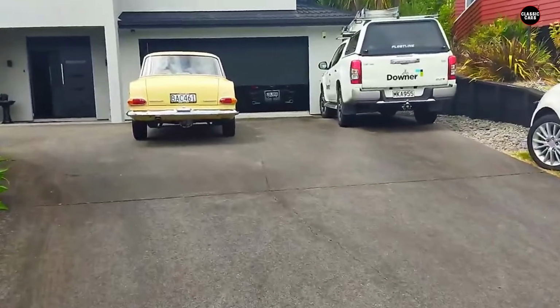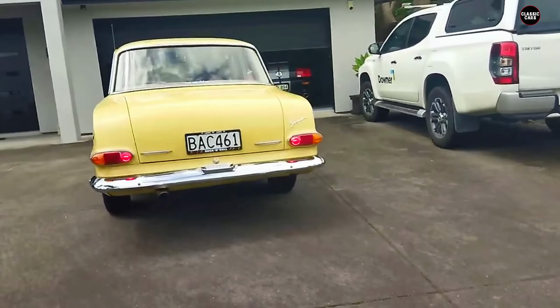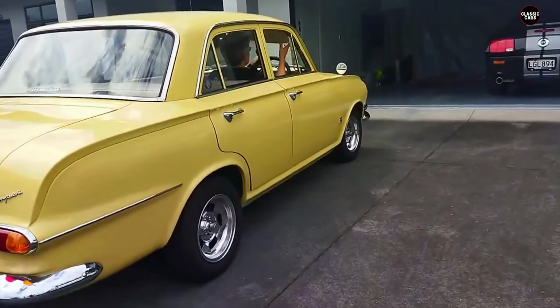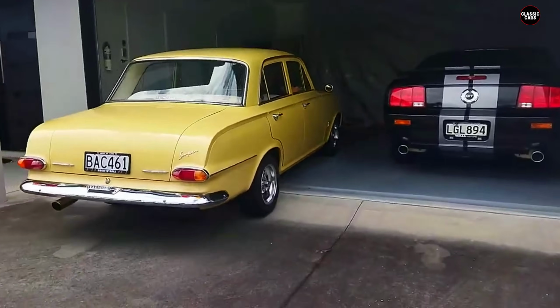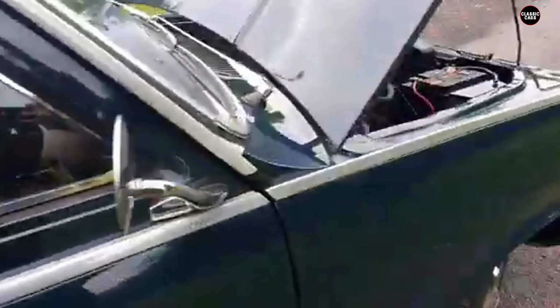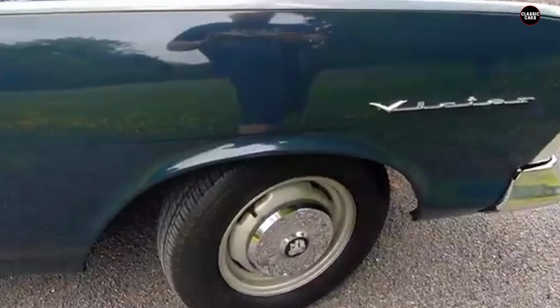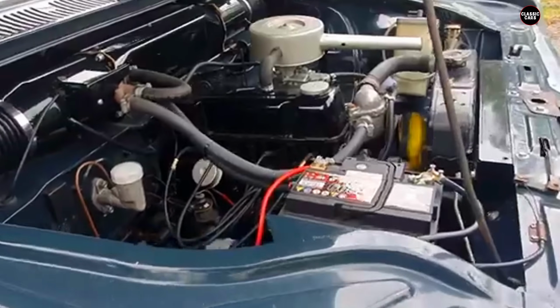The rust issues were so severe that it became a constant headache for Victor owners, who had to deal with extensive bodywork repairs, frequent undercoating treatments, and even full panel replacements in some cases. And as we all know, rust isn't just an aesthetic problem. It can weaken the structural integrity of the car, which makes it unsafe and difficult to drive. So it's no surprise that many owners became frustrated with how quickly their cars deteriorated despite regular maintenance.